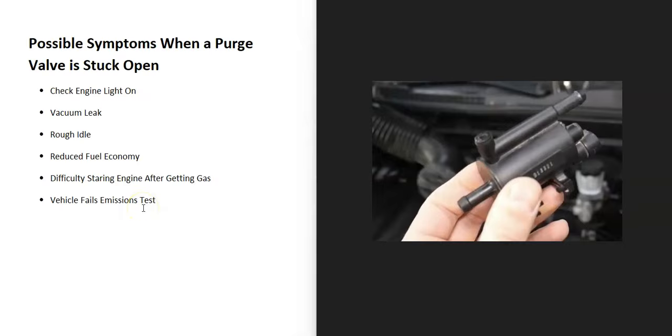And so how do you test to see if the purge valve is stuck open? Well, basically if it's stuck open, you'll be able to blow through it. So if you take it out and you blow on one port, the air is going to come out the other side. This valve should be closed.